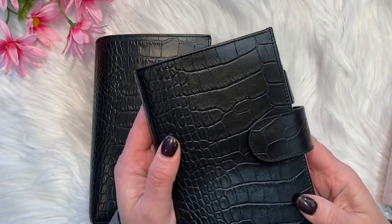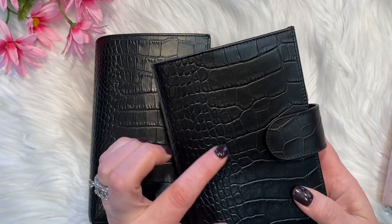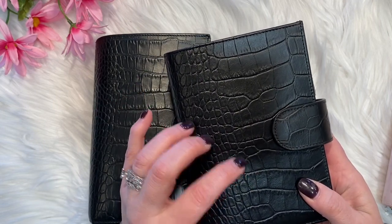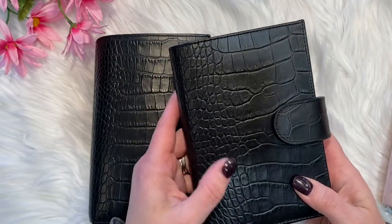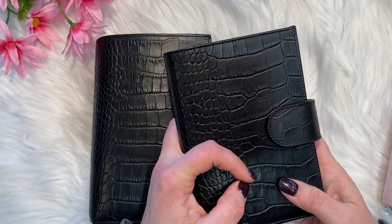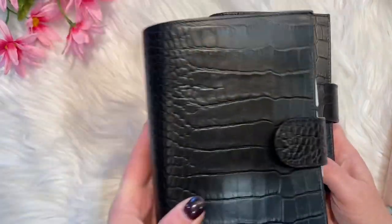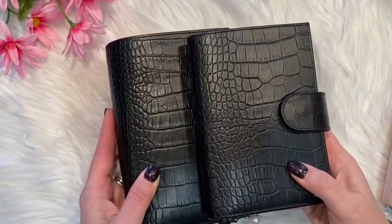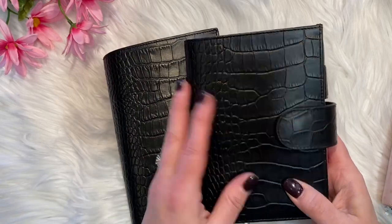This is an A6 Appunto. This is the new black croc. I just got it a week or two ago at this last release, and I do love this one as well. It is a little bit different than my older croc, but it's minimal. You can see they both have that gorgeous shine that the matte croc does have.